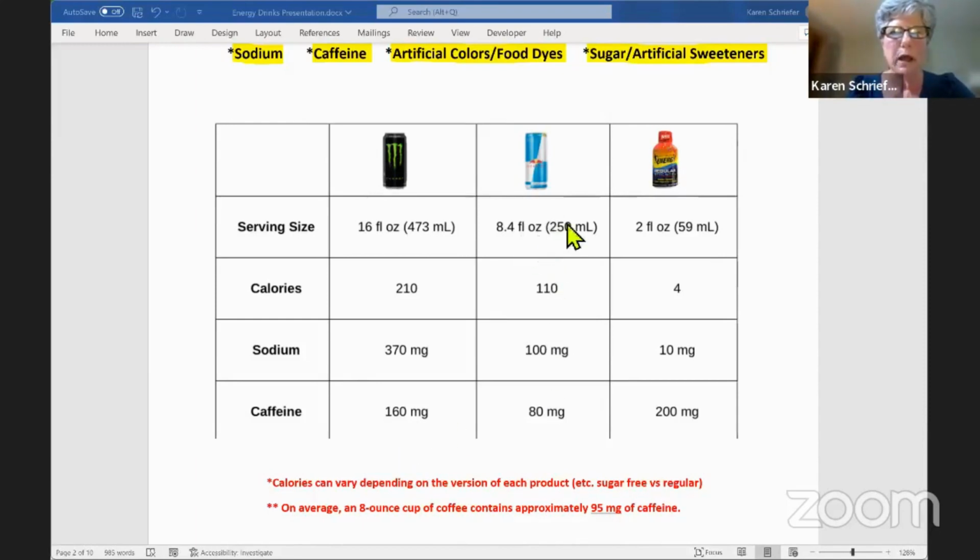Okay, and the blue one, the serving size is about half of that, half the calories, then 100 milligrams of sodium. So it's a little better on the sodium per ounce, and 80 milligrams of caffeine. So not as much caffeine as well. All right, and then the red one only has 4 calories. So you can kind of assume that that's probably a sugar-free. All of these, the calories can vary depending on what type of the drink you get. So obviously these are just for the purpose of this demonstration. All right, 10 milligrams of sodium, that's very low. And then 200 milligrams of caffeine. So that's the highest caffeine of the 3.